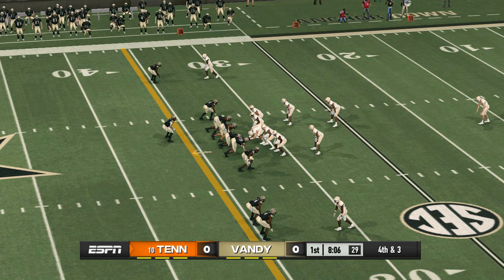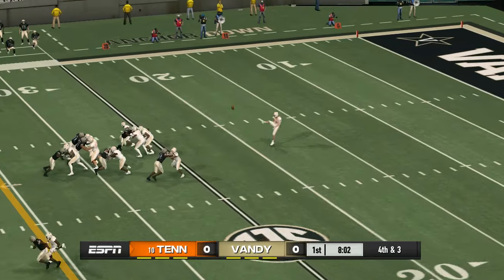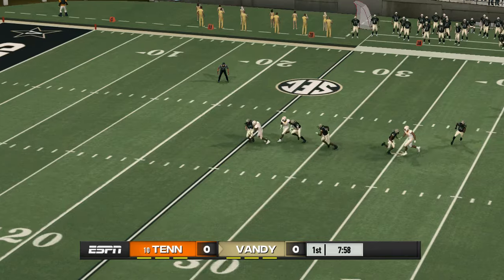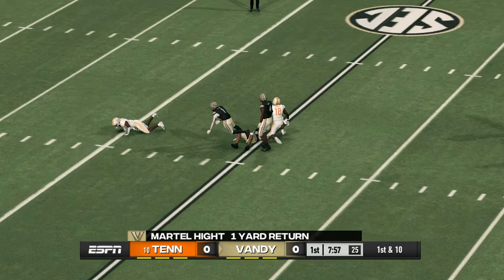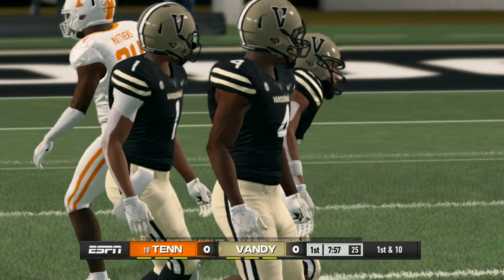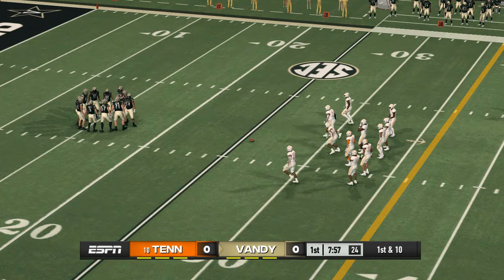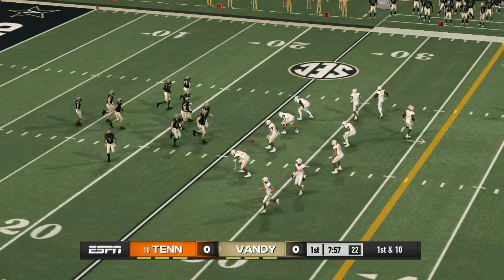Height is back deep to return. Brought down at the 26-yard line. So let's see what the offense can do as they come out onto the field.